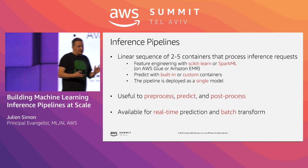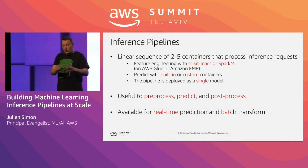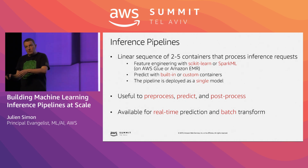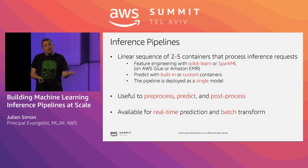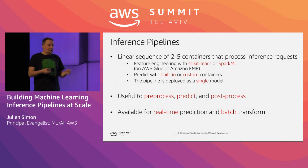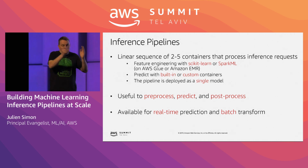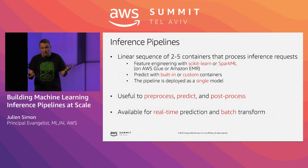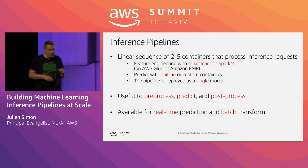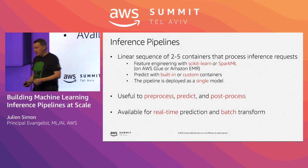And the cool thing about it is, it's a single unit. So when you deploy that to the endpoint, the whole pipeline is deployed as a unit to a single endpoint. Before that, what customers had to do was train a scikit-learn model and deploy it on one endpoint, or train a Spark model and deploy it on another endpoint. So they had multiple endpoints, so extra cost probably, and then they needed some high-level API to invoke those prediction APIs in sequence. So plumbing, and we don't like plumbing.